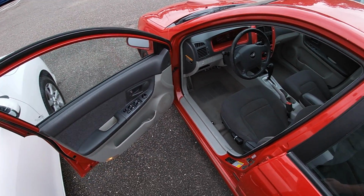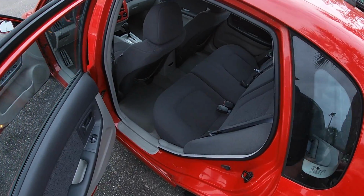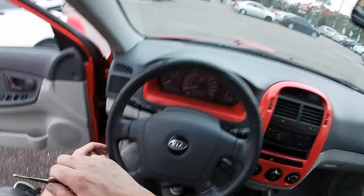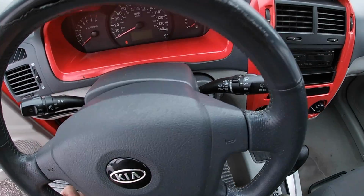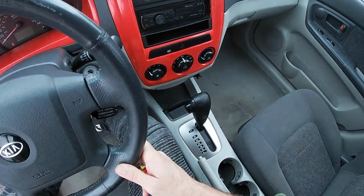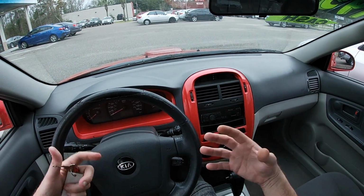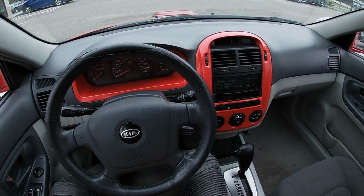It's definitely an interesting vehicle for sure. Maybe you owned one before, right? You never know. I mean, it's got the gray cloth. Let's go ahead and hop in. Automatic transmission, Pioneer CD player. A guy that's 6'1" can fit. Oh man. So the red also extends into the inside of the car right here and right there.